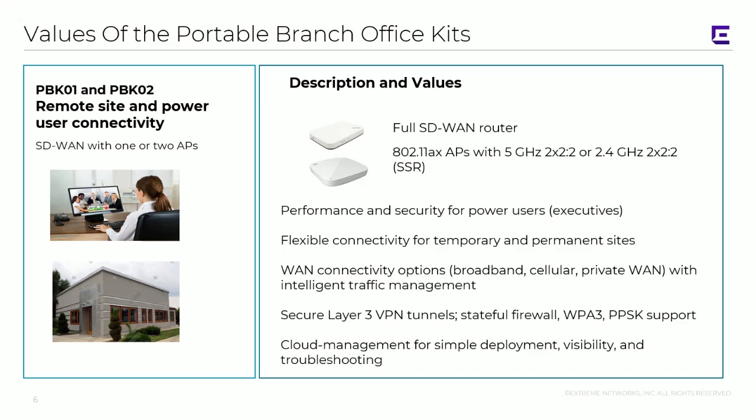And you may ask, well, what if I need more APs than just the 2. Well, that's not a problem. These are just curated packages. If you need to have anything customized beyond the curated package, just get a hold of an Extreme representative or an Extreme partner, and we'll be able to customize the deployment as required.